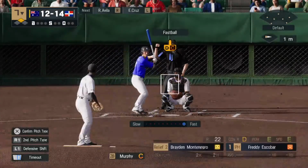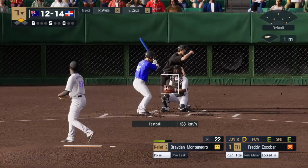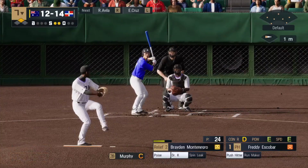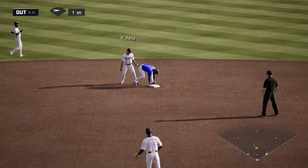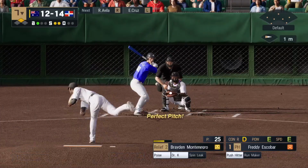Stepping in as the pinch hitter, Freddie Escobar. First pitch here, and it's a fastball for strike 1. Called strike on the inside corner. He's behind in the count with 2 strikes. Pickoff attempt. Let's see if he challenges him.